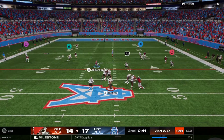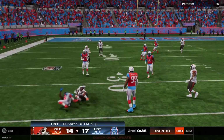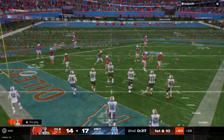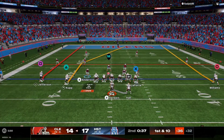On 3rd and 2, Herbert will get this to Jefferson. And he's marked down, looks like at the 32-yard line. Now a timeout's called. Cleveland using its second. It's a new set of downs for him at the 32.